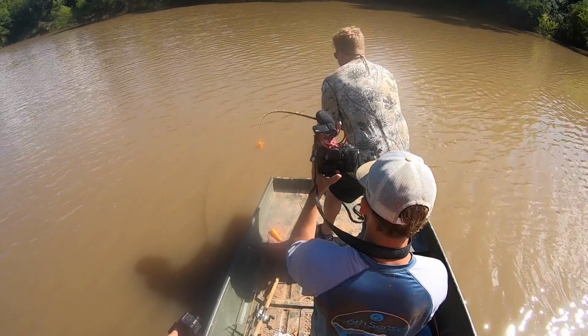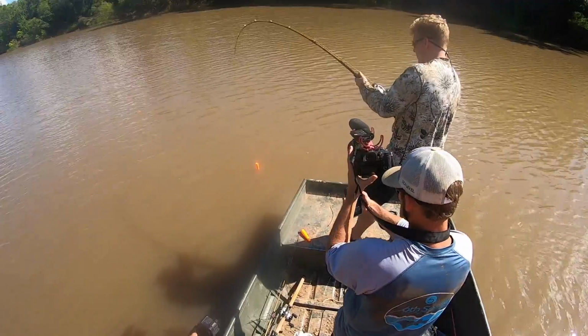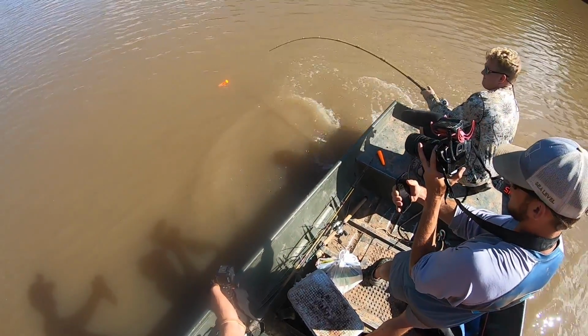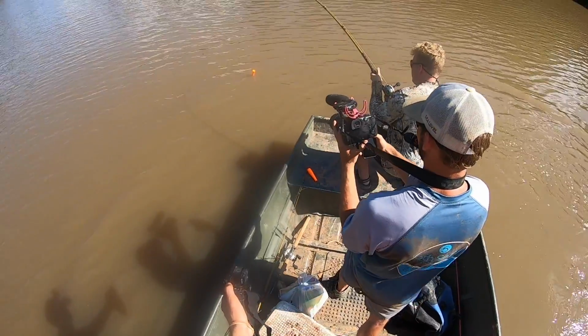If anybody sees any snags or anything we need to worry about, just let me know. We're fine. Coming up, coming up. Reel down and turn it off to the side. Take her to the front. Reel down. Turn right. That's that fish we saw. For sure. Look how white she is.